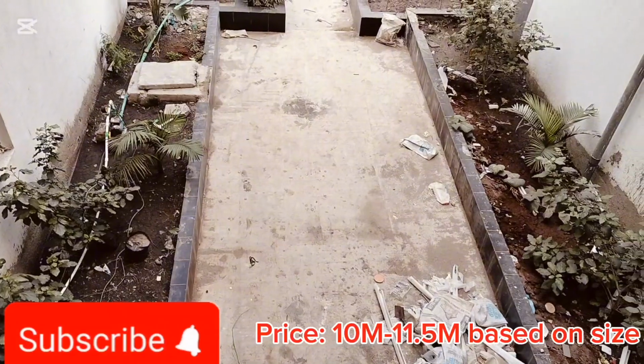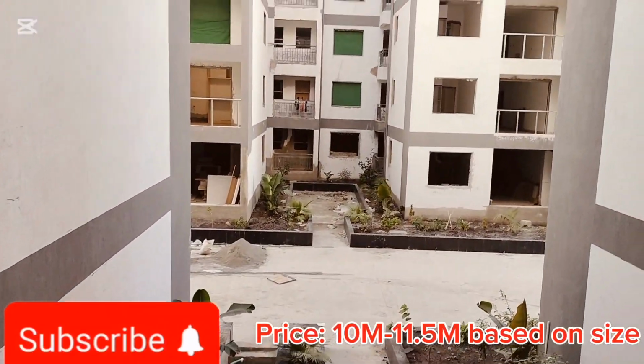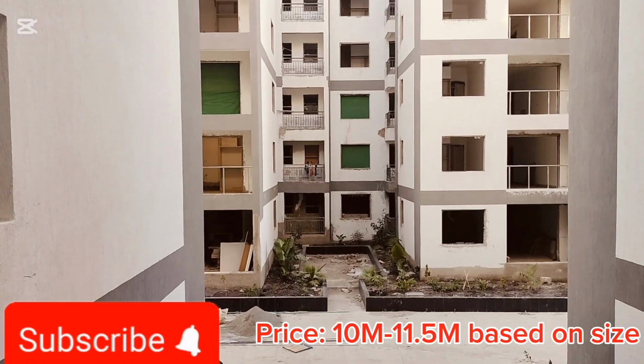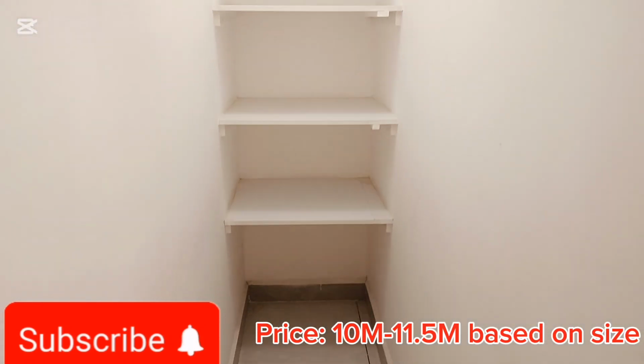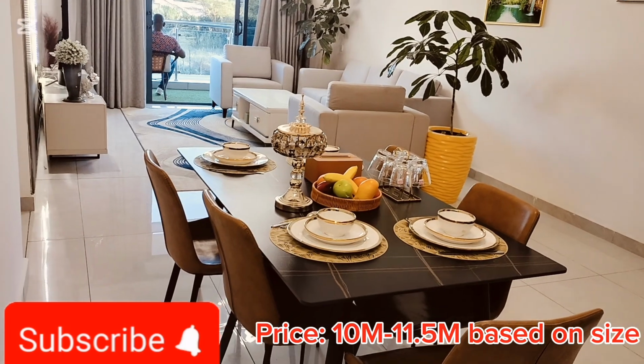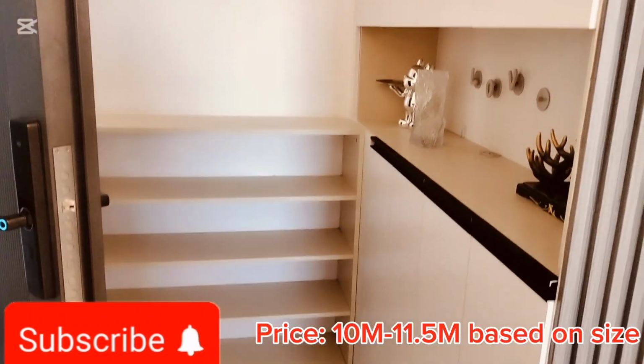And now this is in between the blocks. They would be having seats for the residents to live. This is the kitchen pantry. We are back into the sitting room, and you can see how beautiful it looks.